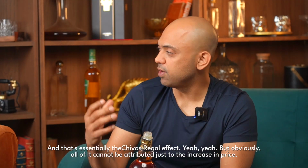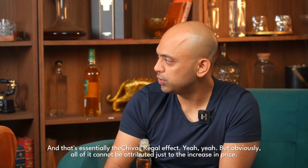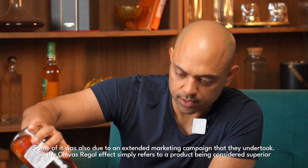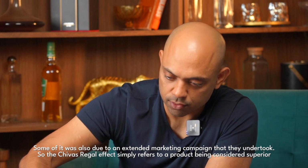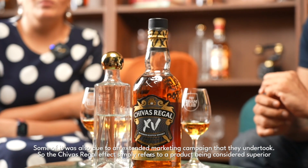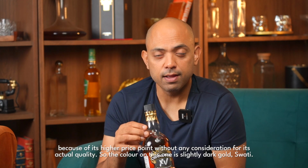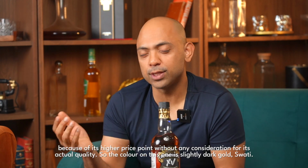Yeah. But obviously all of it cannot be attributed just to the increase in price. Some of it was also due to an extended marketing campaign that they undertook. So the Chivas Regal effect simply refers to a product being considered superior because of its higher price point without any consideration for its actual quality.